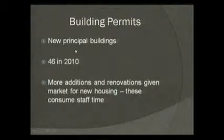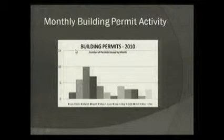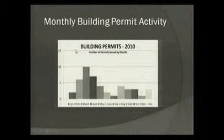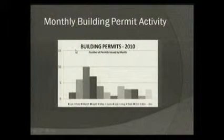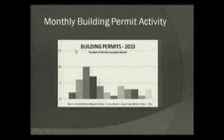building permits. If you look here, this is basically just a graph through the year, and you can see the activity last year was most prevalent in the spring, and that's often the case. But it kind of slowed down. It was fairly slow the rest of the year.